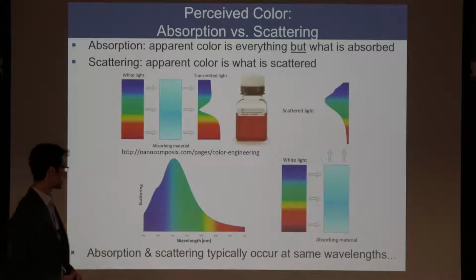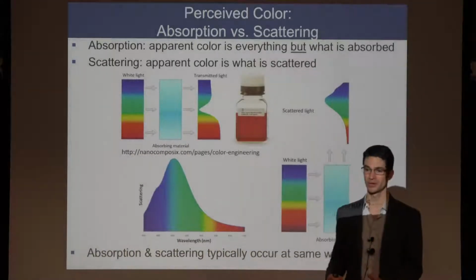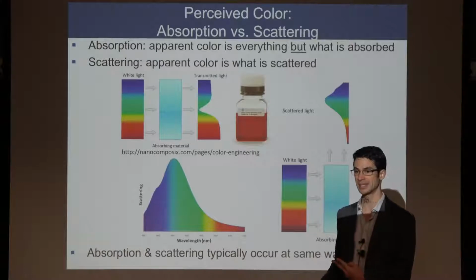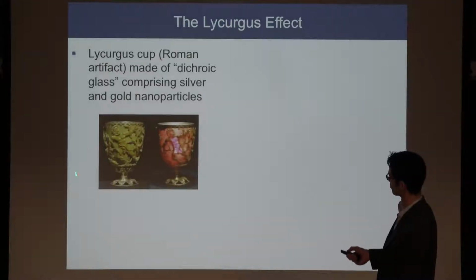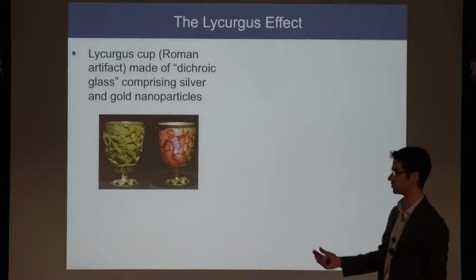So absorption and scattering typically occur at the same wavelengths, but some particles are better at scattering and some are better at absorbing. So if you have two different particles in the same material, you can get dichroic effects where the color of reflection and scattering is different from the color that's due to absorption.